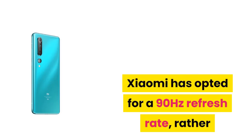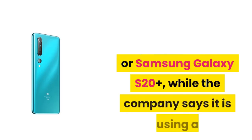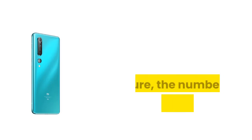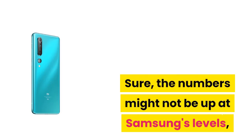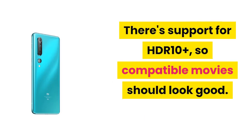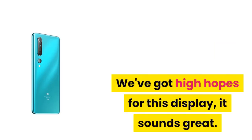Xiaomi has opted for a 90 Hz refresh rate, rather than the 120 Hz that you'll be getting from the OnePlus 8 or Samsung Galaxy S20 Plus, while the company says it is using a 180 Hz sampling rate to detect touches. Sure, the numbers might not be up at Samsung's levels, but we doubt that makes a real difference in the overall experience. There's support for HDR10+, so compatible movies should look good. We've got high hopes for this display, it sounds great.